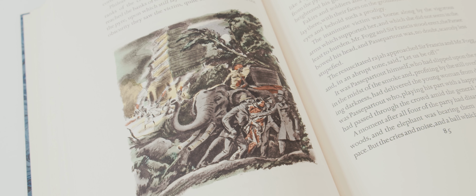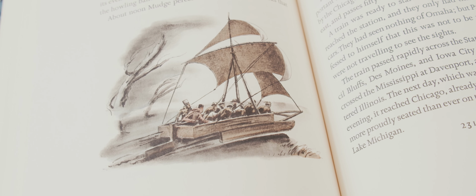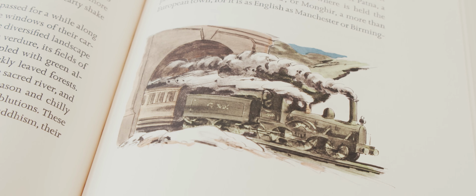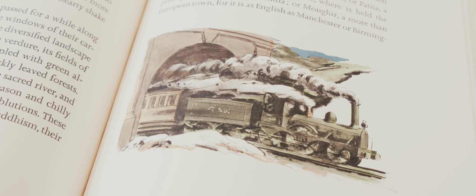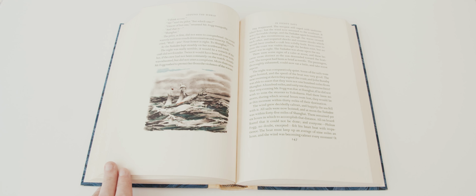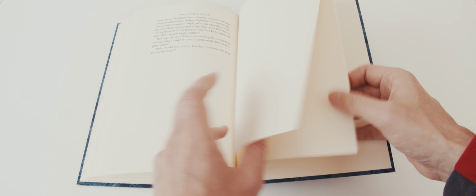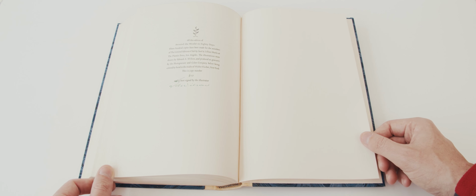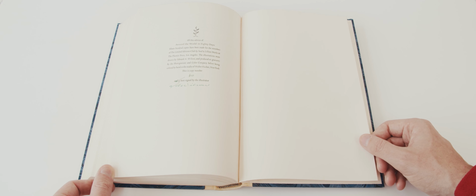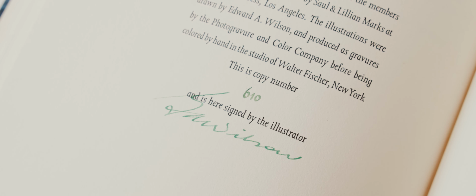The illustrations are perhaps a little gaudy for modern tastes, but there are plenty of them. As well as 16 larger images scattered throughout the book, each chapter begins with a small thematic illustration. The pictures were coloured in the studio of Walter Fisher. The book ends with a colophon page identifying it as one among 1,500 copies produced, as well as providing other production details. The page is hand-numbered and signed by the illustrator.